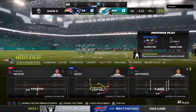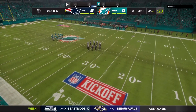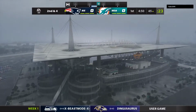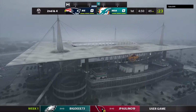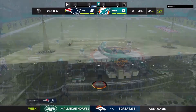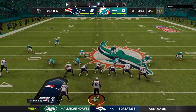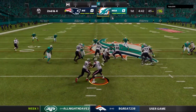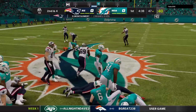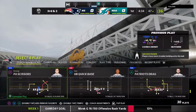On opening week. The last run got 6, now 2nd and 4. A give to Montgomery out of the gun. And this won't be enough to pick up the first. A gain of 2, 3rd and 1.